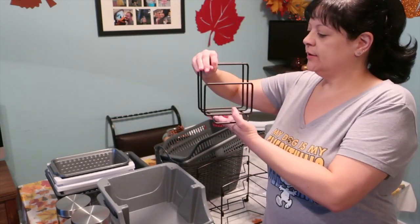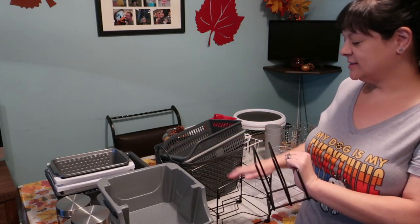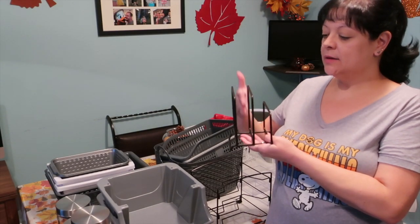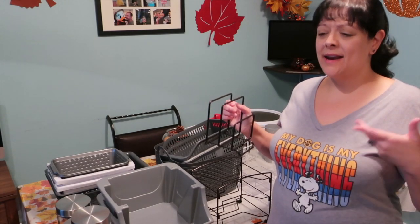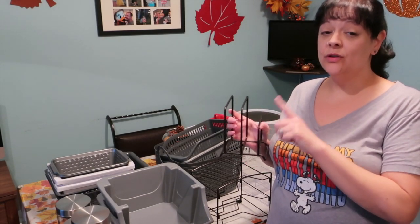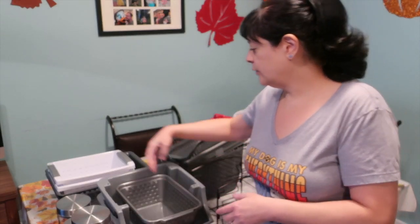Then I found over here, and it's funny because it matches this stand over here, I bought this at the Dollarama. This is a cutting board holder. I have my cutting boards with my pots and pans, just sitting on the bottom, and every time I have to use one, you have to move everything to get them out. So I thought this was an excellent idea, and I can move it into the pantry instead of under my cupboard. Got more, just 2 baskets here, from Dollarama.